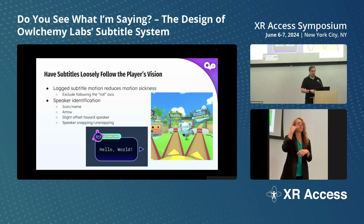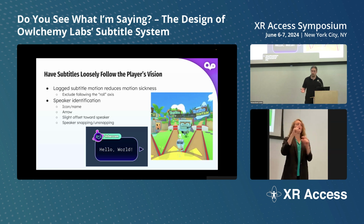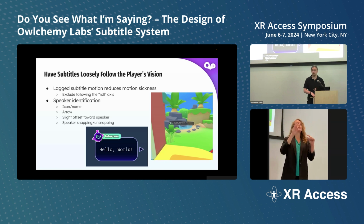Otherwise, all the same things about depth, positioning, and size that I just went over in the previous slides remain the same.